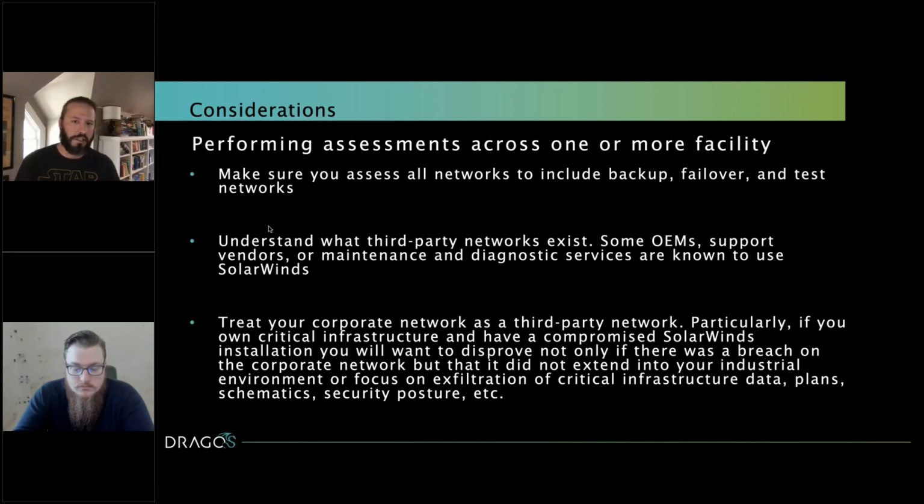These are partners of the facility, so it's not that they necessarily are doing anything wrong. They are trusted, but it's a trust and verify situation with any third-party network. And that means your own corporate environment as well. I mentioned the corporate environment is unique and is considered less trusted than your industrial environments, and it should be considered that way. So services that you may be delivering from corporate into your ICS environment, whether it's SolarWinds or otherwise, are an area of opportunity to really focus on and understand what controls you have in place, and whether you can move those services outside of corporate and into a higher trusted zone.